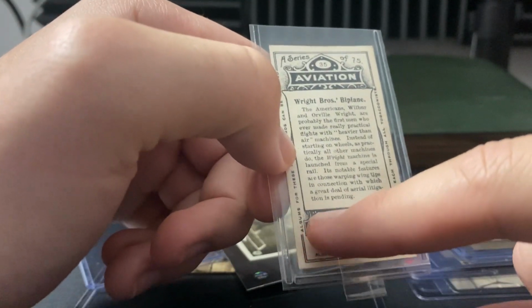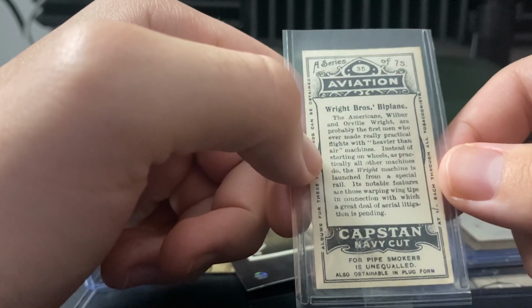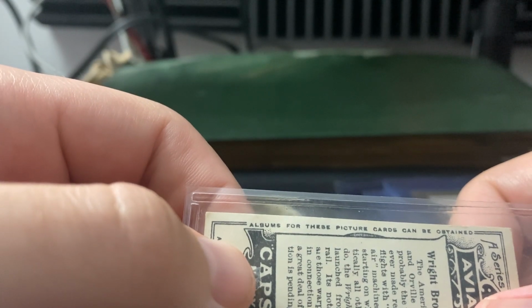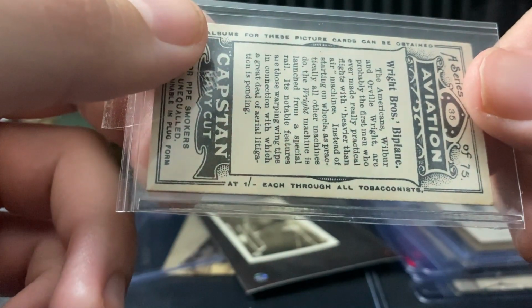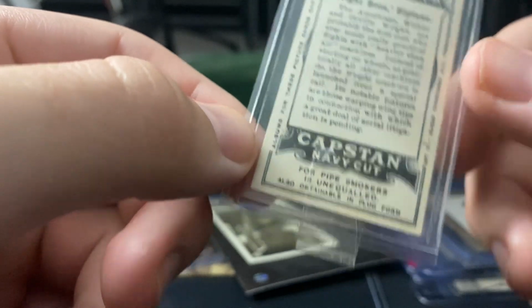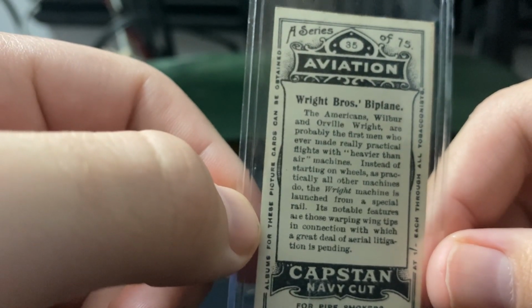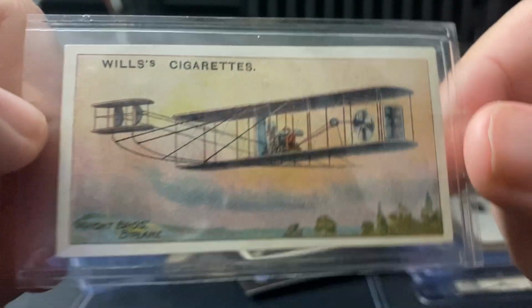I don't know if there are going to be multiple different brands. Capston's very common with some of the different cricket cards that I have, which is also a reason why I'm leaning towards Australian issue. And you can see some of the back, albums for these pictures can be obtained. Oh, so that tells me that there's actually a lot of high grade ones possibly. What does it say on here? At 1 each through tobacconist. That's really cool. For pipe smokers is unequaled, also obtainable for plug form. A lot of advertisements on here. So yeah, if there's full albums, there's probably some nicer ones out there still, but I thought this one looked really sharp. And I've never seen the card before or documented.